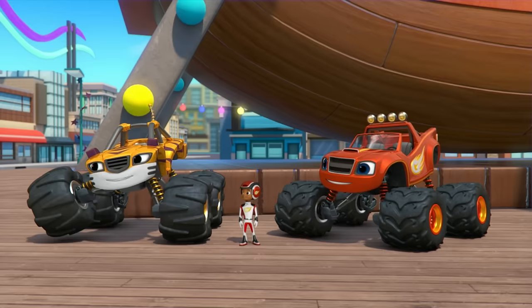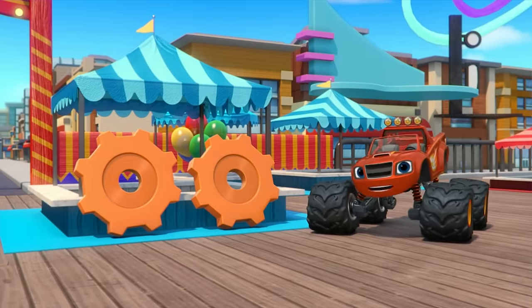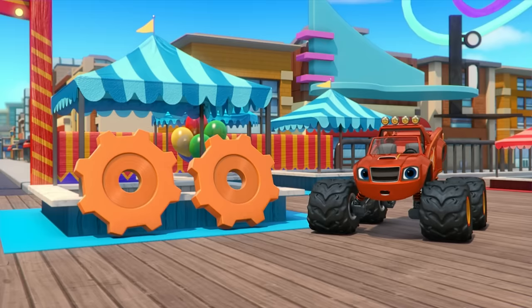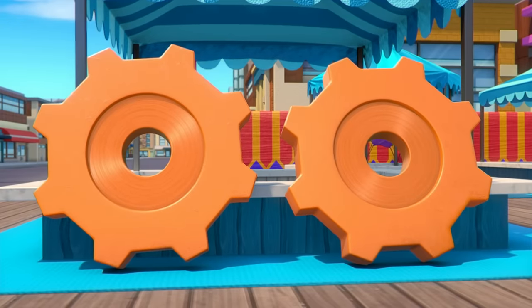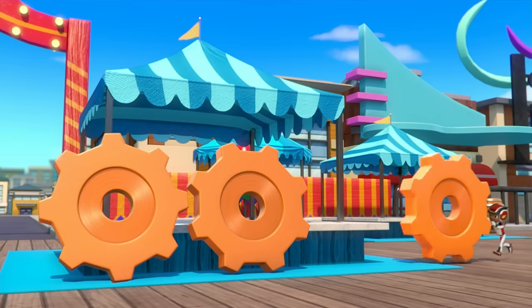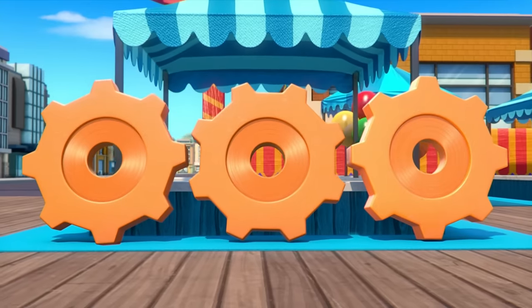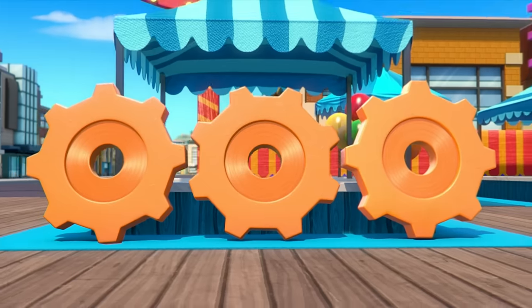Hey, there are some gears. Let's use those to fix the ride. Yeah! To make this pirate ship ride work, we need to add three gears. Is that three gears? No, that's only two gears. Chloe! Look, I found another gear. Now do we have three gears? Yeah!